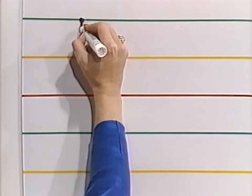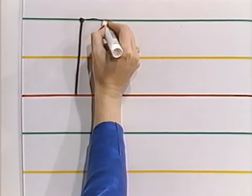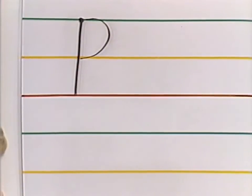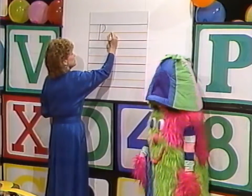To make the capital letter P, you come straight down to the red line, go back to the dot, you make a half circle or a hump. Oh, you know what? That looks like a half of a B. But that's it, the capital letter P. P says, puh.